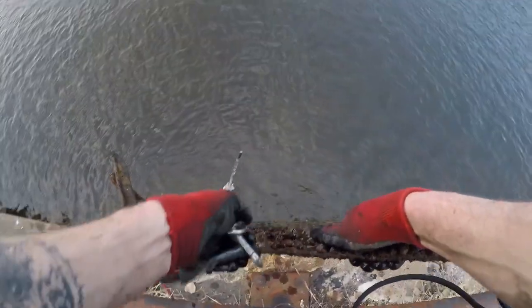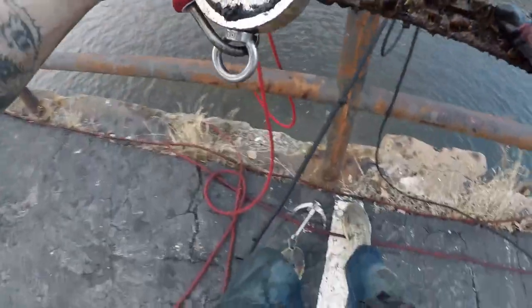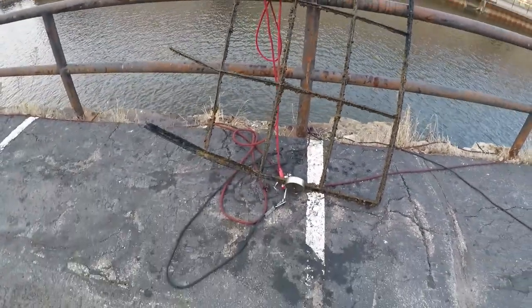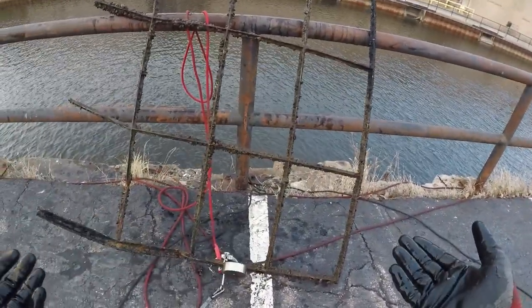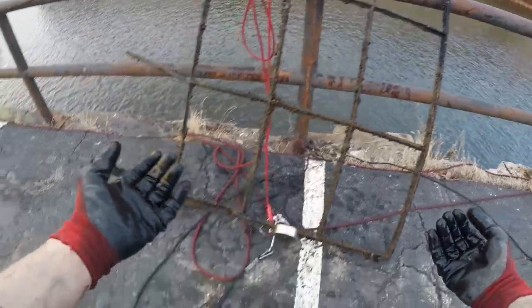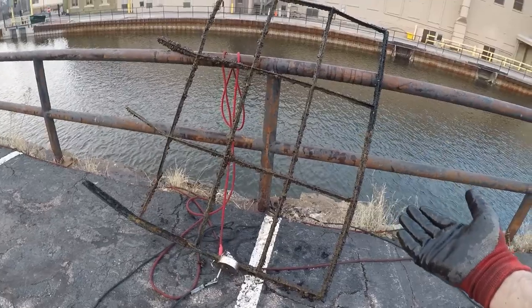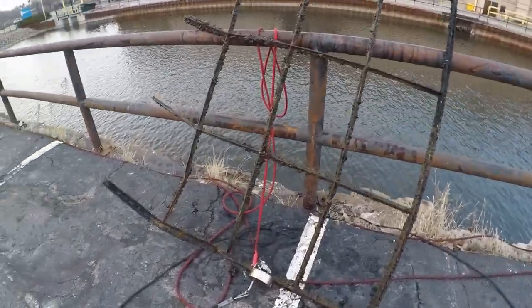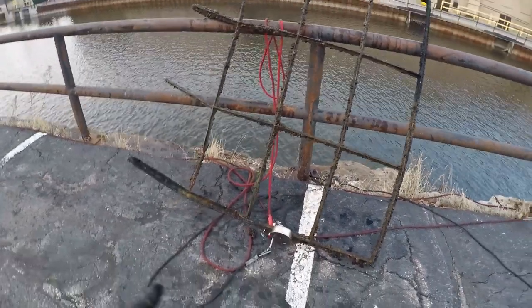Whoa, you guys. What the heck is this? Look at this. Oh my God. What? Dude. How am I supposed to get this home? I'm gonna have to call Olivia and have her bring the Jeep down here. You guys, what the heck is this? Does anybody know what that's for? Wow, look at this thing. This is crazy, dude. I don't know what that is.